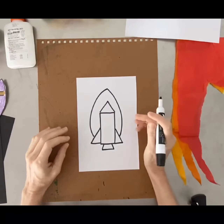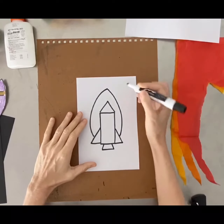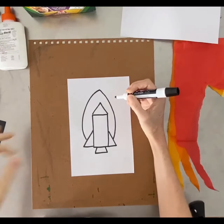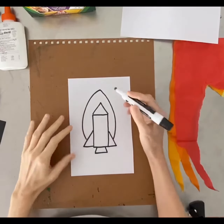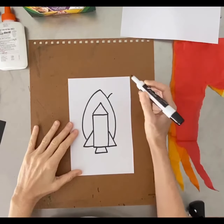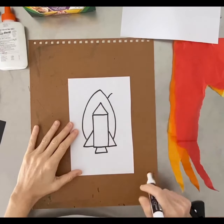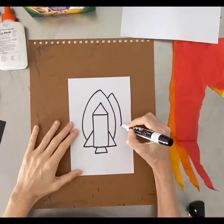Last thing we're gonna add to our cute rocket ship we've got going are the rocket boosters. Excuse me, not the fuel tanks, the rocket boosters. So they're gonna be very similar in shape to the fuel tank. We're gonna draw a small curved-ish line coming off.